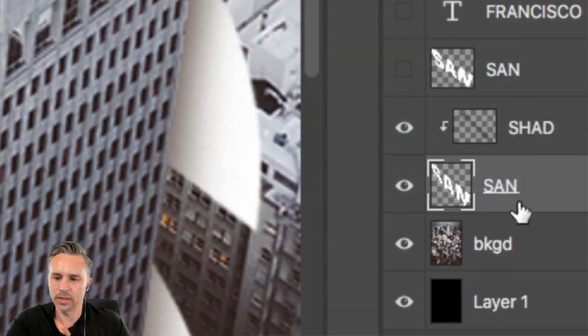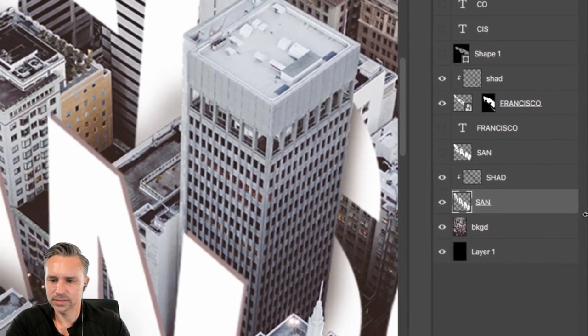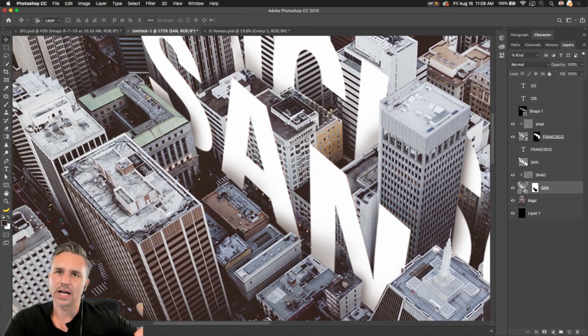Rasterize layer style. Okay. Boom. Again, it's been a while since I've done this. Yeah, that's not what I want. I'm going to get rid of this shadow. So rasterize layer style will turn layer styles into a layer so you can manipulate them more.